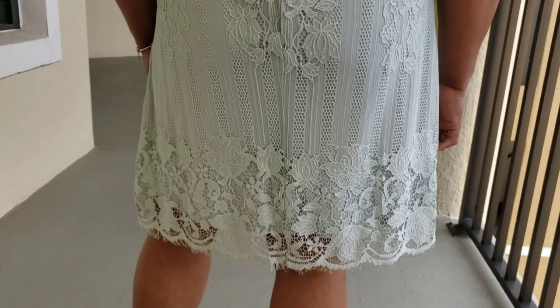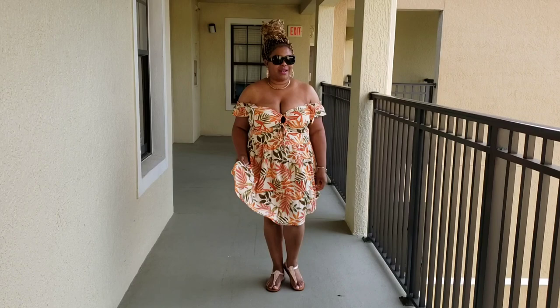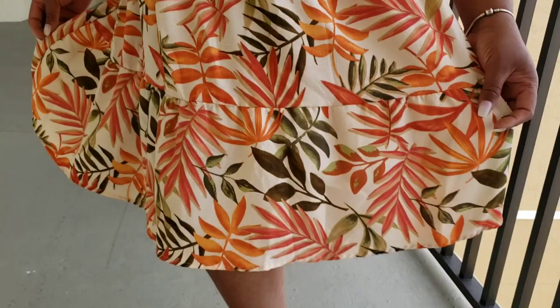So I'm going to have one more. Hey guys, last but not least. Don't you just love this dress? Look at it. I absolutely love it. Talk about flirtatious. Talk about the colors of Florida. Check it. Orange, green, and cream. Frilly on the bottom. Love it. The sleeves are nice and frilly as well.